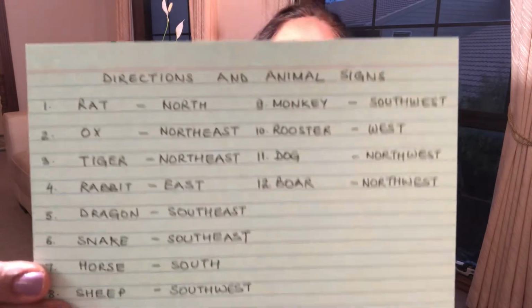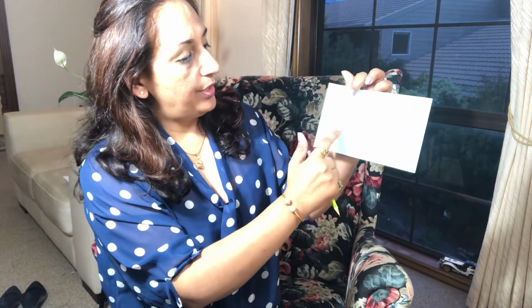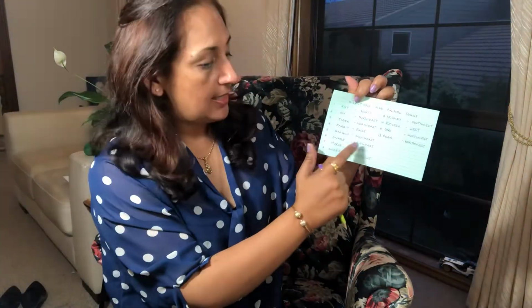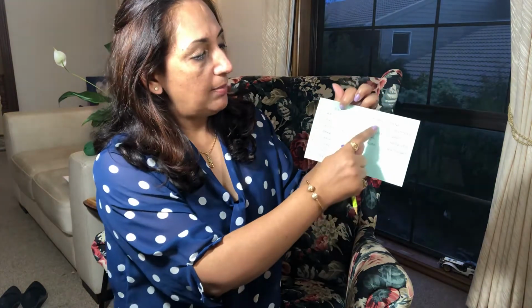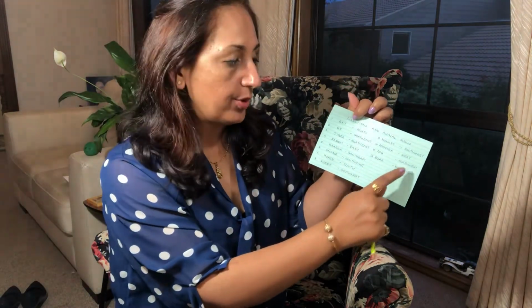And the direction for tiger and ox is northeast. For dragon and snake, it is southeast. Sheep and monkey share southwest. Dog and boar share northwest.